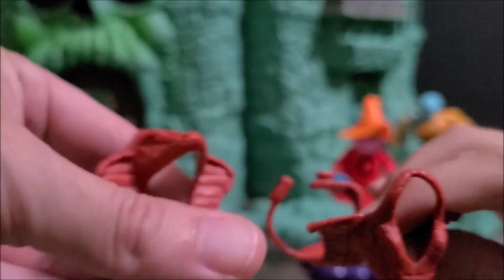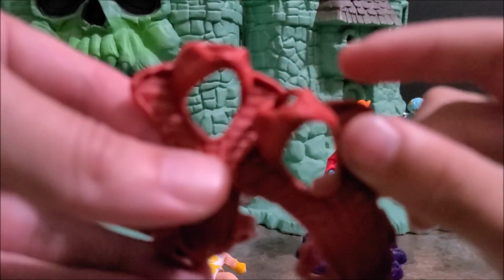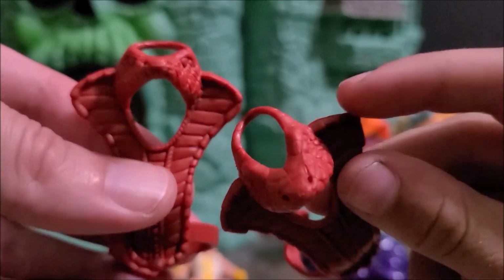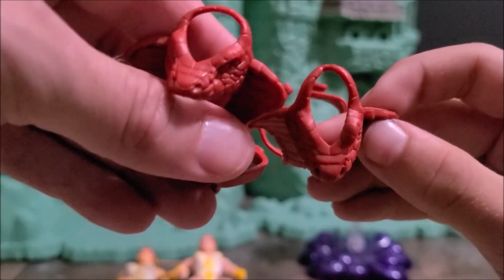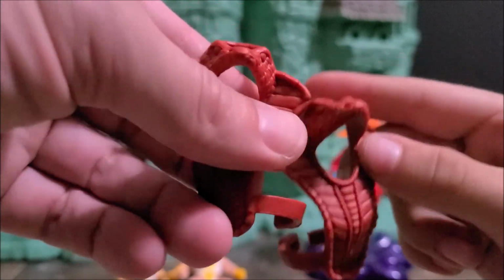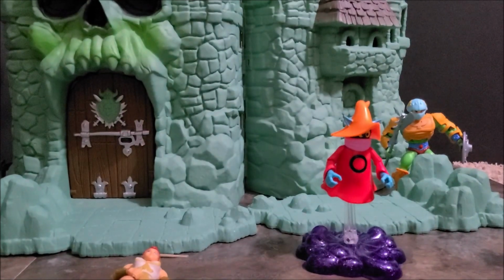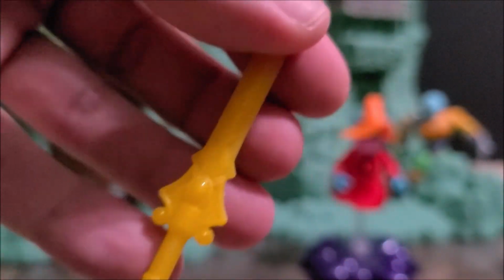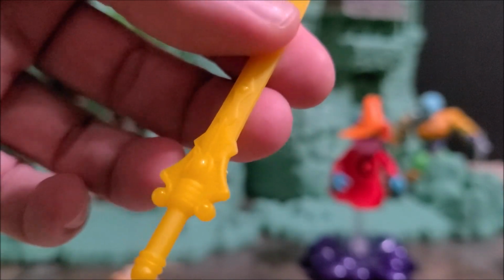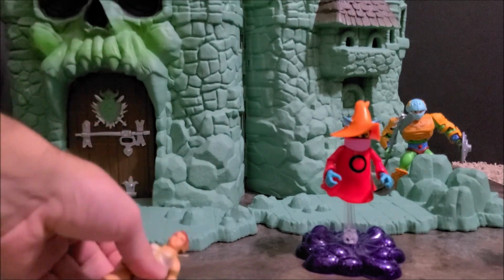Let's see it. So which one's that? One's the new one, right? Yeah. Wait, let me focus. I can't get this to focus. I don't know. Look at the top. It's probably because of her head. Hmm. Yeah. But here, check this out. She's got a sword to unleash the castle. Yeah. It's pretty cool. Nice looking sword.